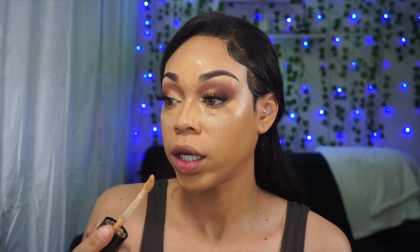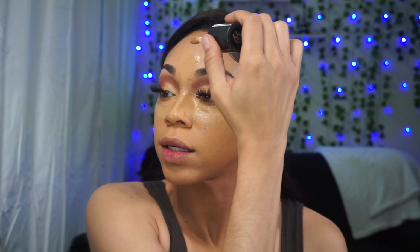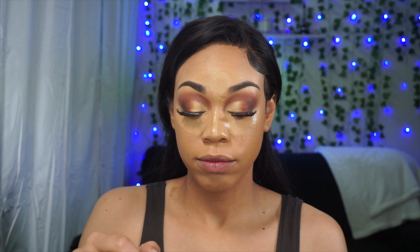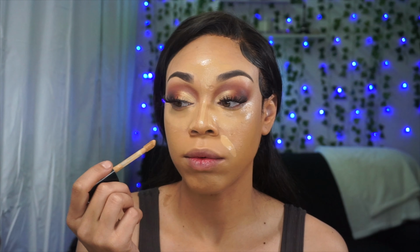And then we're gonna do a little sunshine. Feeling out in. And make sure you connect those. Connect that. Now I like my concealer to come out just a little bit like that on my eyebrows. I feel like you guys can't see this concealer in this lighting. It's kind of similar to my skin tone, but it adds that dimension there that I would need and want.